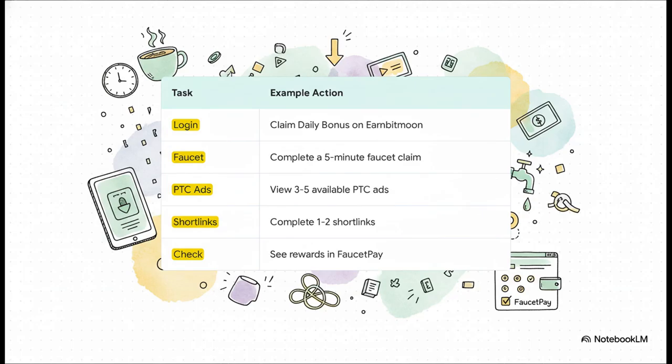So what does this daily routine actually look like? Look, we are not talking about hours and hours of work here. This is like a 10 to 20-minute daily habit, something you could easily do while you're having your morning coffee. You log in, you grab your daily bonus, you hit the main faucet claim, you click a few quick ads, and maybe you do a short link or two.